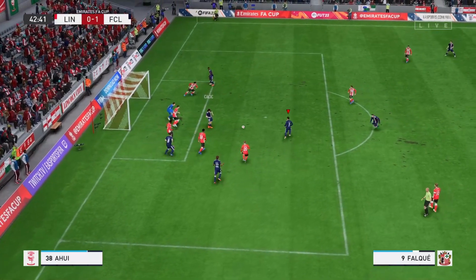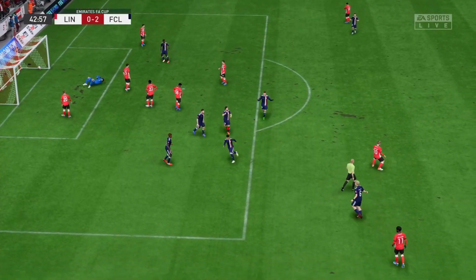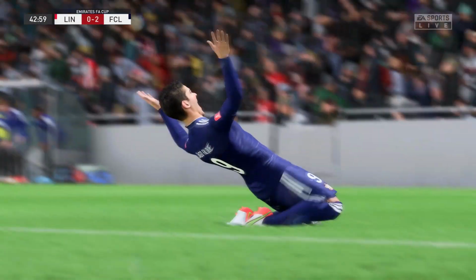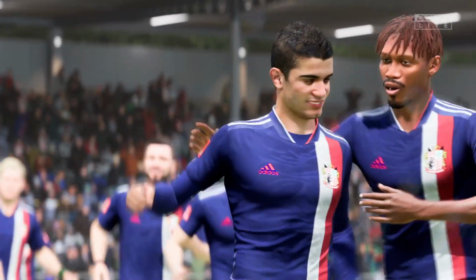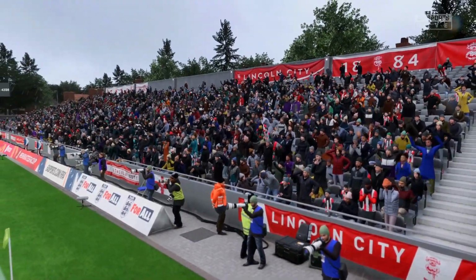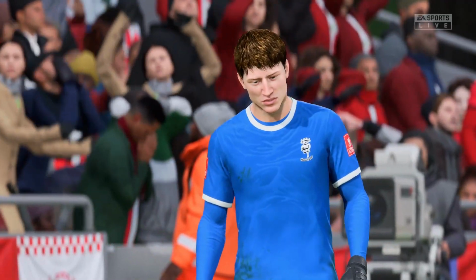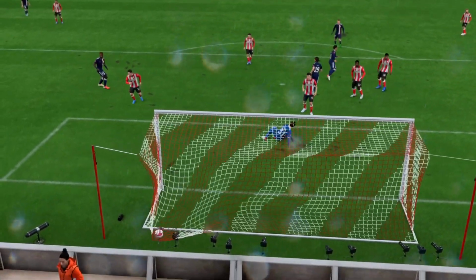Can he make it count? It's in. They're looking really relaxed and confident and not giving the opposition much of a look in. Well, let's take another look, and it's a very good goal, and they deserve it, you have to say. They've been excellent.